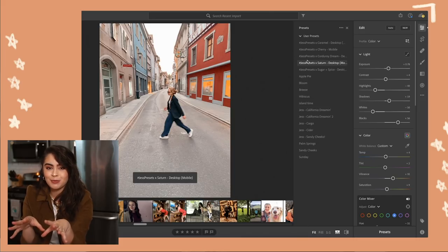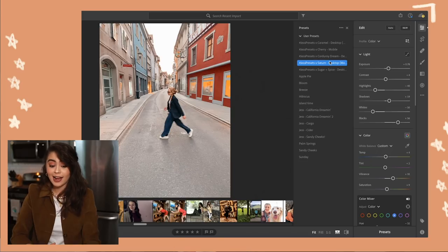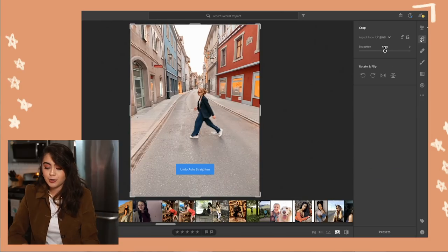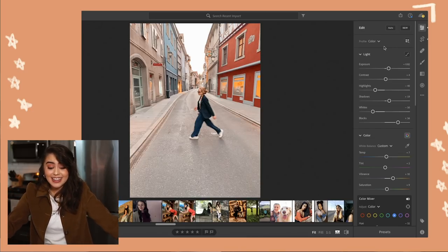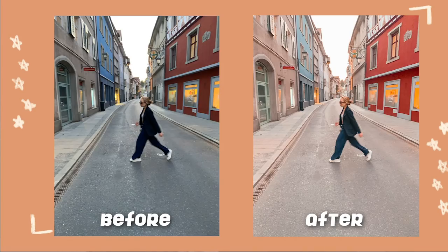I often find when it comes to presets, especially these ones that I've developed, when the background is really bright, these presets work extremely well. I kind of like Saturn on this. Before, after. See, this could be a one-click edit. This could just be one and done. You toss this on, you're good. I'm gonna go into the auto straightening, straighten it up, and that's it. That's the it. I don't need to do anything more to this. I think it's so gorgeous. Such a subtle but beautiful edit.